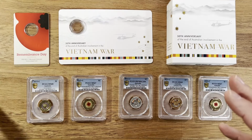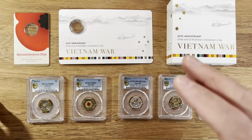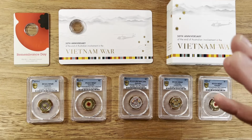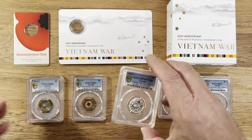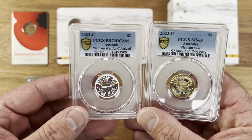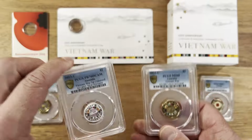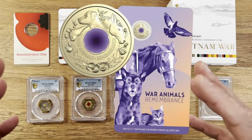This week we've had probably one of the biggest releases, as far as I can remember, in at least a good couple of years, where we've finally seen another War $2 coloured C Mint coin. The last one they had was in early April 2023, which was these two here, the Vietnam War coins, which are very, very collectible given the mintages on these. So now we have the 2024 War Animals Remembrance coins.